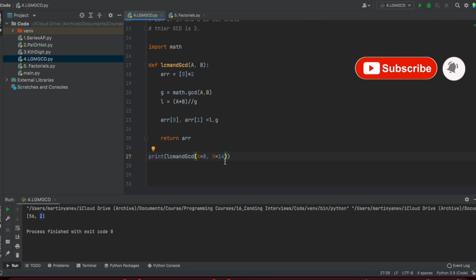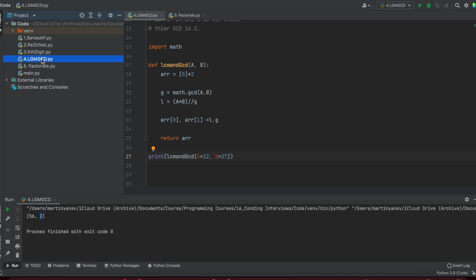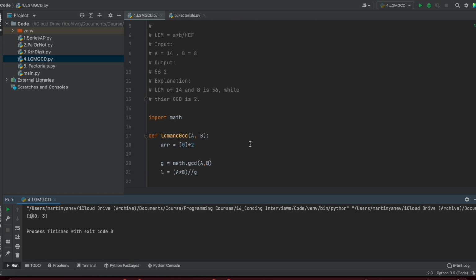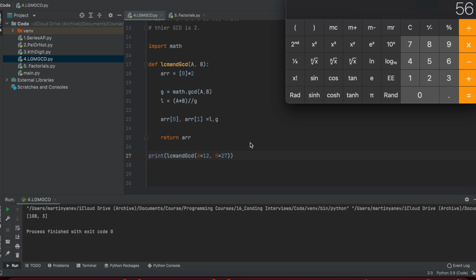Let's try with other numbers. For example, 16, or let's do 27 and 12. So let's run that and let's see what happens. You can see that the greatest common divisor is 3 because both numbers are divisible by 3, and also 108 is the LCM. Let's actually see.